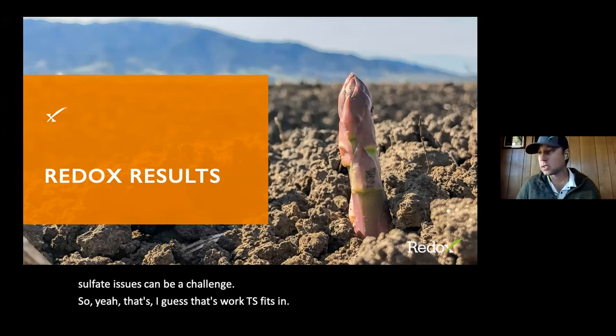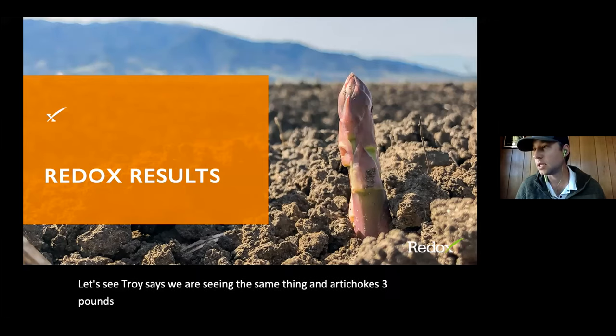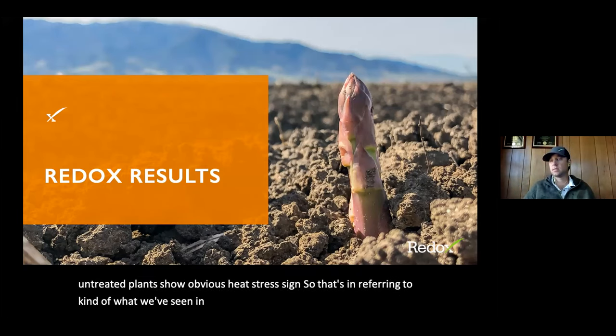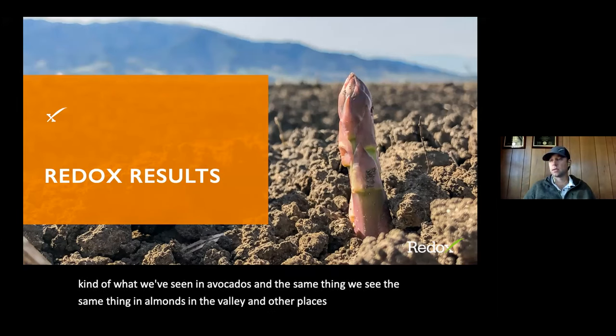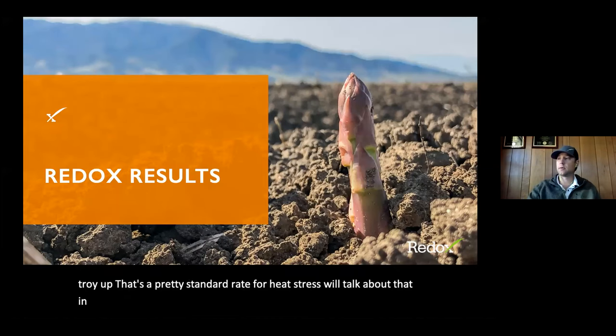Let's see. Troy says, we are seeing the same thing in artichokes, 3 pounds per acre before a heat event keeps the plants moving, where the untreated plants show obvious heat stress signs. So that's referring to what we've seen in avocados. We see the same thing in almonds in the valley and other places as well. So thanks, Troy. Yeah, that's a pretty standard rate for heat stress. We'll talk about rates in a little bit here.